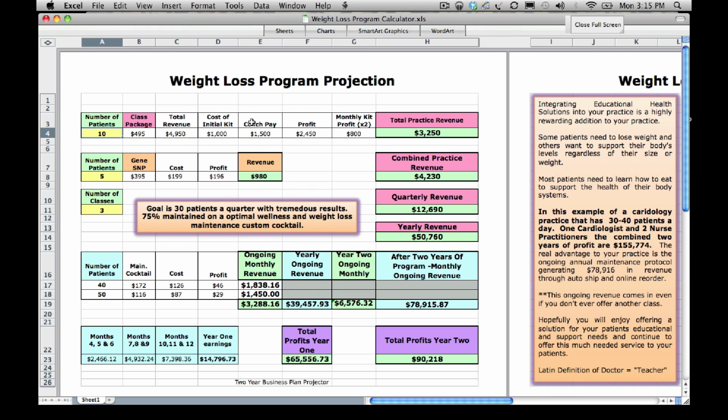The second cost for the physician is to pay for the coach. Now this is 12 weeks of classes that they're paying for, 1 month of supplements, and a journal. And so the coaches make $500 a month for 4 classes, and they're teaching 10 patients. So the profit to the doctor after they subtract the cost of the kit and the coach is $2,450.